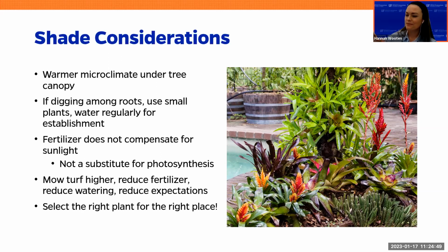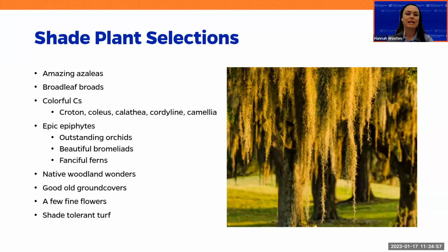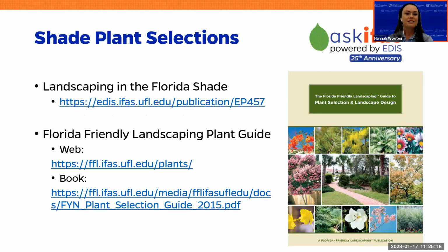And this is a Florida friendly landscaping presentation. So this is all about selecting the right plant for the right place. So let's talk about some shade plant selections. We'll talk about the amazing azaleas, the broadleaf broads, colorful C's. I realized a lot of phenomenal shade plants start with the letter C. Let's not forget about our epic epiphytes, our native woodland wonders, good old ground covers, a few fine flowers, and shade tolerant turf. So these are the books for you to dive in and take more time than what we have together today, but I know you guys are probably quite familiar with our resources at this point.